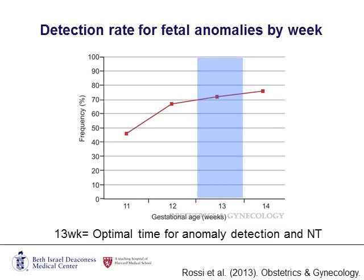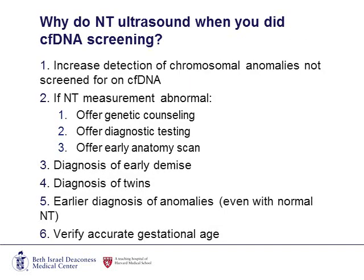The optimal time for detection of anomalies in the first trimester appears to be in week 13. Why do an NT ultrasound when you did cell-free DNA? What does it matter? Well, it increases the detection of chromosome anomalies not screened for on cell-free DNA. So again, cell-free DNA only screens for chromosomes 13, 18, 21, and the sex chromosome abnormalities.